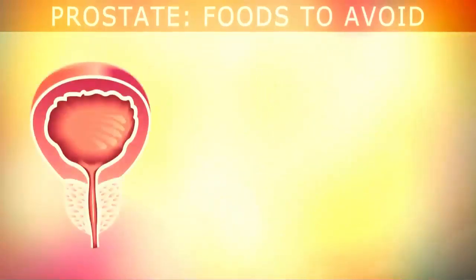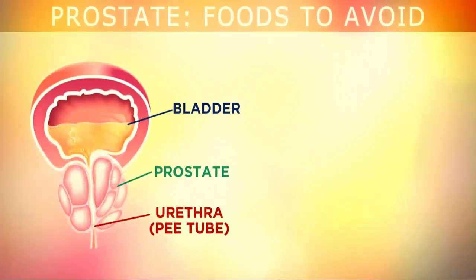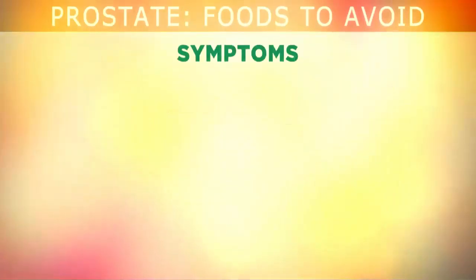So what's happening here? As you can see in this image, the prostate is a small gland which sits just underneath the bladder, the organ that holds your urine or pee, and your urine flows through this tube called the urethra. When the prostate starts to grow, becomes swollen, or enlarged, it puts pressure on the little tube connected to your bladder. This is where the problems start because your pee can't pass through the tube properly because of the swelling, and the liquid starts getting backed up and trapped inside your bladder.